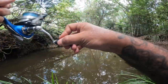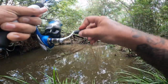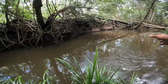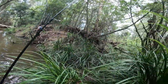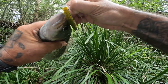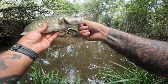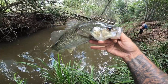Oh no, he's on. Oh, that's a good fish. That's a good bass. On the splashy. On the splashy. Oh man, stoked. First cast. Beautiful dismount off the branch. Hopefully I can get him off pretty easily. Look at that, first bass on a splash prawn. Absolutely frothing.